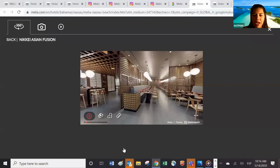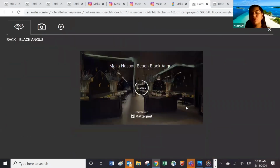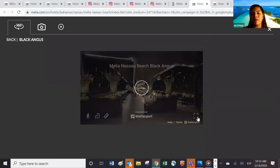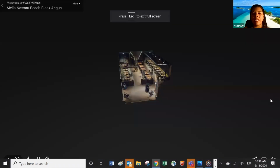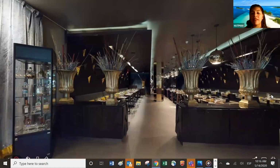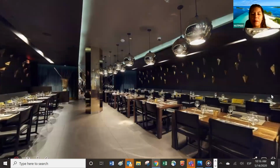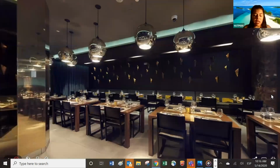Let me take you now, just a quick peek. I'm going to show you the Black Angles, because you have to visit Black Angles when you come to the destination. This restaurant, the food, the empanadas are to die for. You have shrimp empanadas, you have meat empanadas, you have the cowboy steak, you have a wonderful clam chowder here. It's really good. This was voted the best restaurant among all the Baja Mar campus.